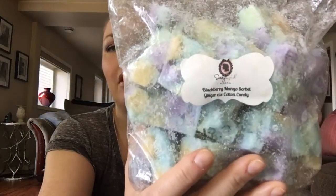Again, it's one of those ones where I'm only putting a little bit here, a little bit there. I'm hoarding it because I love it. And it's perfect for the month of August. It's from Sassy Girl Aroma. It was a full-on loaf in Blackberry Mango Sorbet Ginger Ale Cotton Candy. Oh, you guys, seriously, I love this.